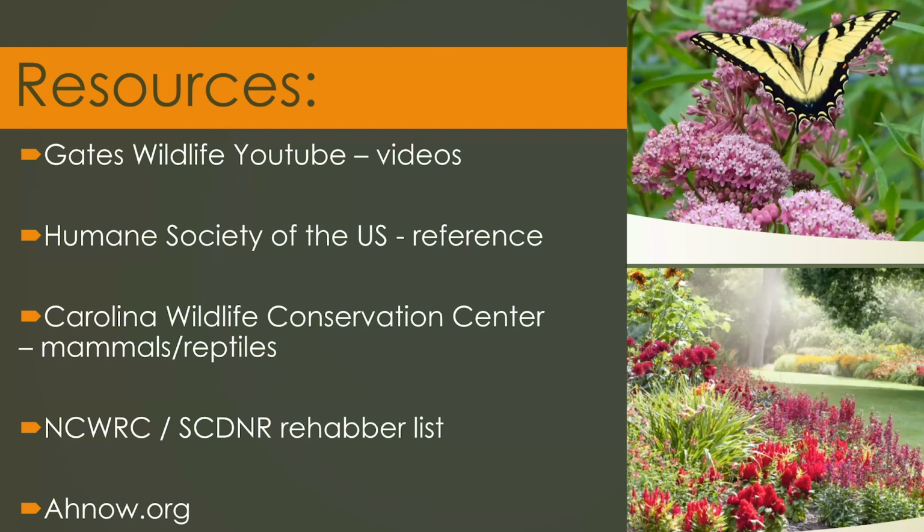And then these are some resources that you can use. Gates Wildlife is a wildlife removal company in Canada. I think he does great work. He's probably the only one that I would ever recommend for anyone to follow, but he gives great examples on how to humanely evict animals as well. He's a great resource to have. The Humane Society has a whole guidebook on how to coexist and deal with wildlife. We will provide you with any information that we have readily available to us. If you're in North Carolina or South Carolina, we can provide you a list of rehabbers if you're not close to us. And AH Now is another website that you can use.